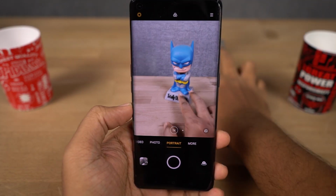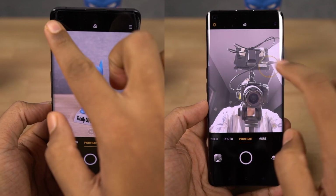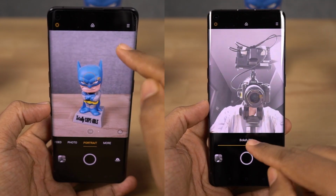Next we have Portrait mode for both the front and rear cameras. Now this isn't a very big feature, it's been around for many years, so I won't talk about much. These are some sample shots.